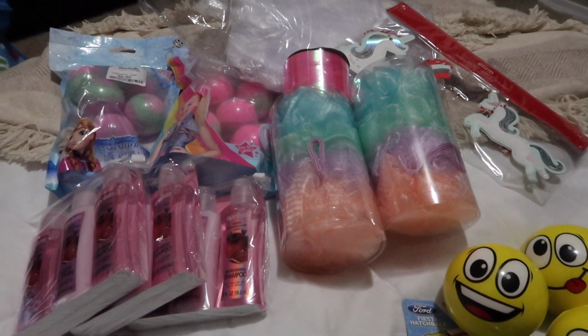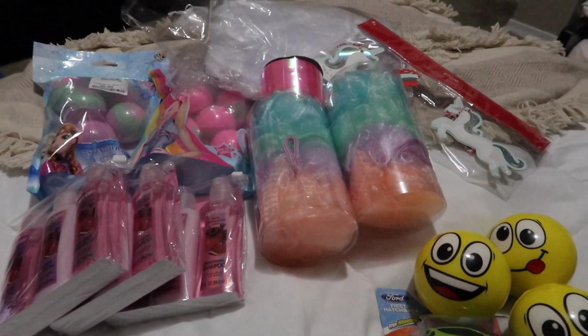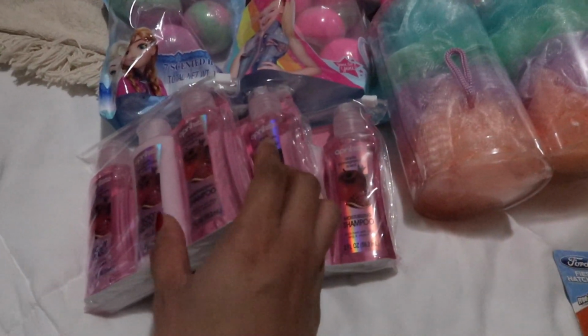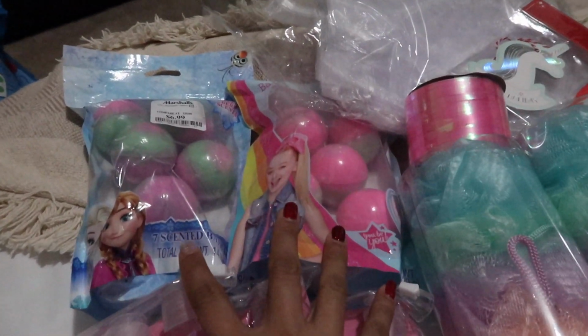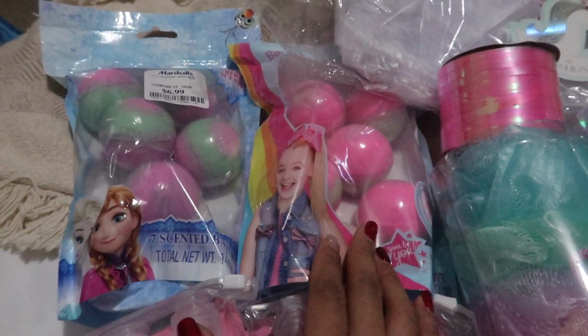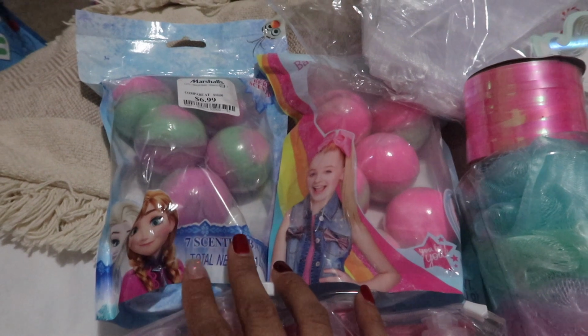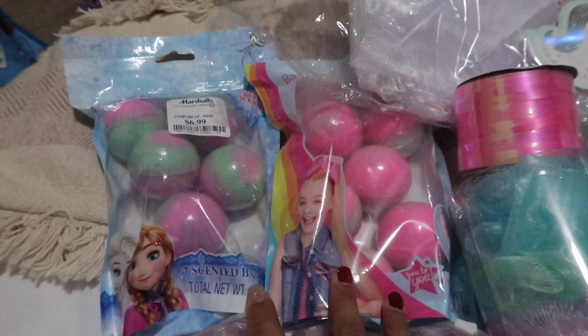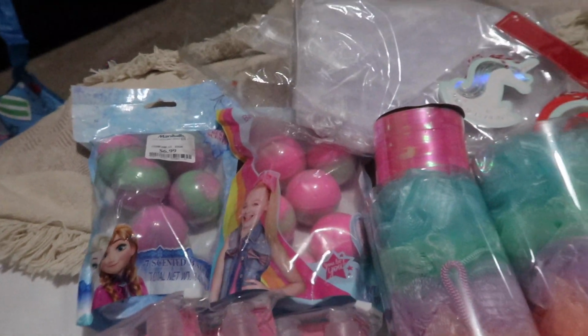Most are couples, so I thought the guys really don't care for party favors, so I got it for the girls, for the girlfriends. So I got these bath bombs. I really wanted bath bombs, and I found these because they're kind of like unicorn rainbow themed. So I got 2 different colors. These were $6.99 each for 7 at Marshall's.